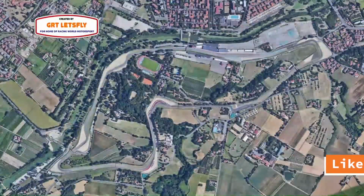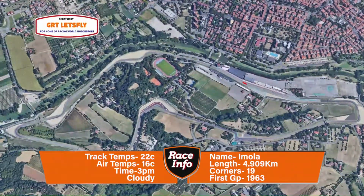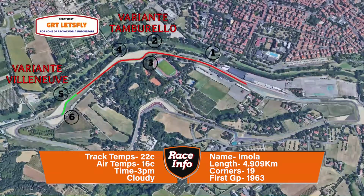Tonight's video is round 3 of the PLR Euro series. Tonight we are at Imola, or as it's officially known, the Autodromo Enzo e Dino Ferrari Imola. The track length is 4.9 kilometers. Its first Grand Prix was in 1963 and there are 19 corners. There have been a few changes to this circuit over the years.